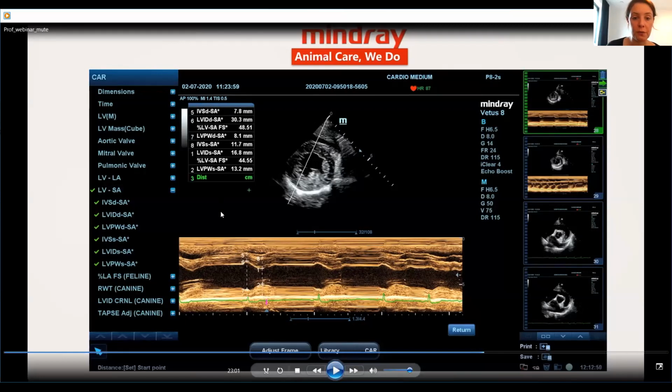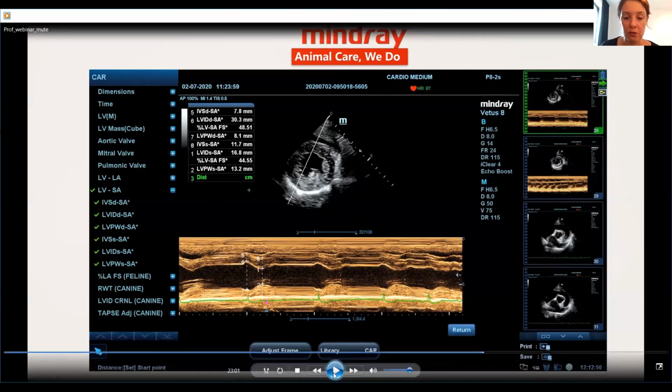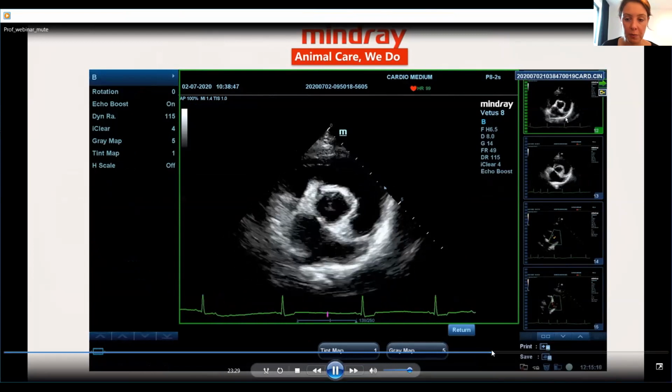Okay. Maybe one additional thing that I wanted to explain. Here you see the different measurements, and your machine will automatically also calculate the fractional shortening in percentage, which is here actually perfectly normal for a healthy dog. It's one of the parameters that you can use to assess systolic function. When you measure a volume, that is something that I didn't explain before, the machine will also calculate an ejection fraction, which is then also a measurement of systolic function. So you use all of them together to get an idea of the systolic function. But assessment of systolic and diastolic function is again a different webinar, let's say.